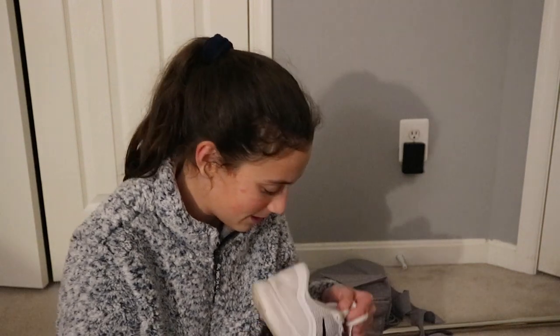I have pretty big feet. Not really. I said this in my 8th grade get ready with me for the first day, and everyone was like, those are not big feet. I have this size and I'm this height, and I'm not coming for anyone. I'm just saying I have bigger feet. I don't know.